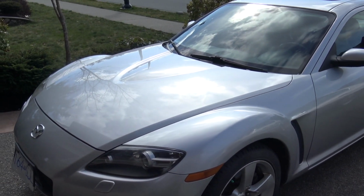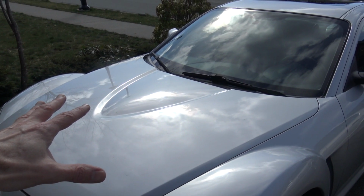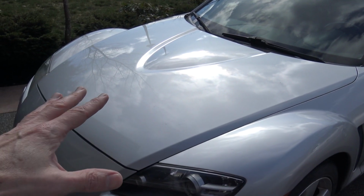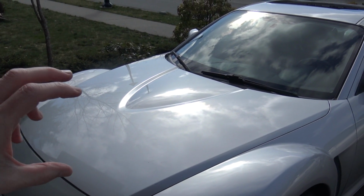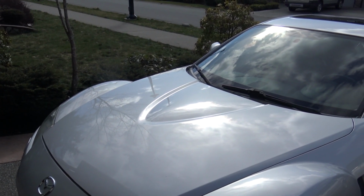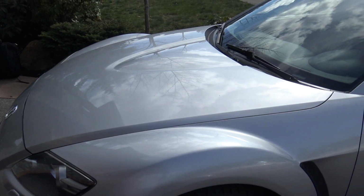So this is powered by a 1.3 liter, what they call the Renesis multi-side port rotary engine. It's considered to be a 1.3 liter engine, at least according to Mazda, but some people argue that because there's 3 faces on the rotor, it's actually triple that. So it would be like a 3 point something, almost like a 4 liter engine. We'll talk about that a bit more in a moment.